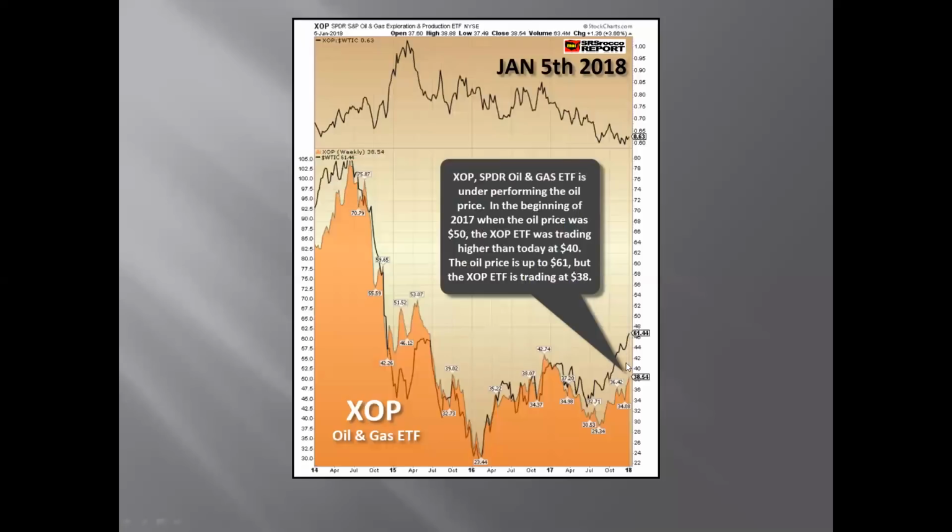We have a disconnect. The ETF of the U.S. oil and gas, XOP, is underperforming the oil price, because in the beginning of 2015, I say right here, the XOP was trading higher at 40. When the price of oil was at 50, the stock price was at 40. Now the oil price is $11 higher. It's actually $14 higher today, but at this point it was $11 higher. Look, the stock price is almost $2 less than what it was in the beginning of 2017. Now, why is that? Why is it underperforming? Well, I'll show you why.